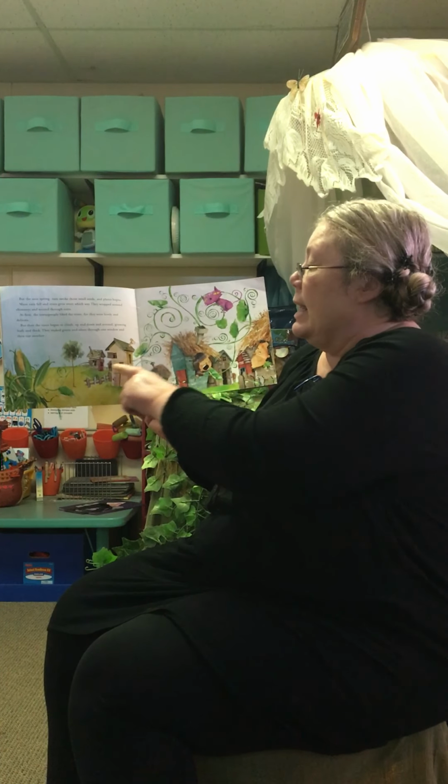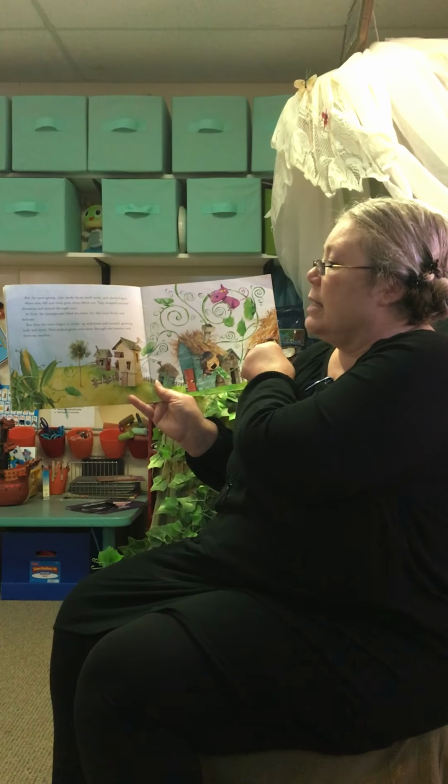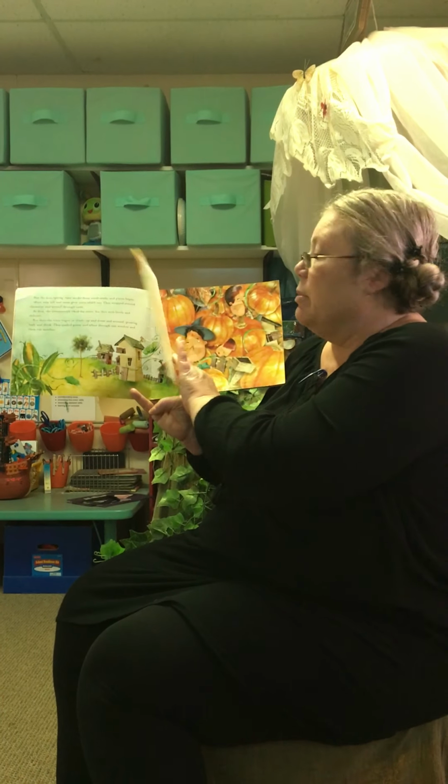They were delicate. But when the vines began to climb up and down and around, growing leafy and thick, they snaked green and silent in one window and out the next. And then, oh my goodness, they were just everywhere. And then the fruit grew and grew and grew every which way. Now soon the townspeople were stepping over pumpkins and around pumpkins and under pumpkins, and it was so hard to walk not even one block.